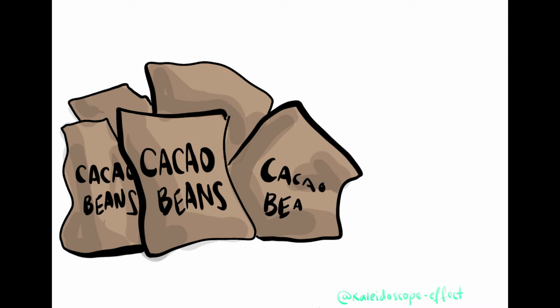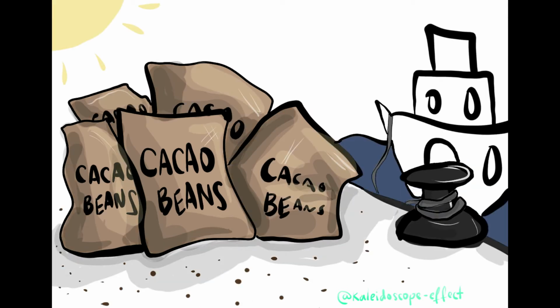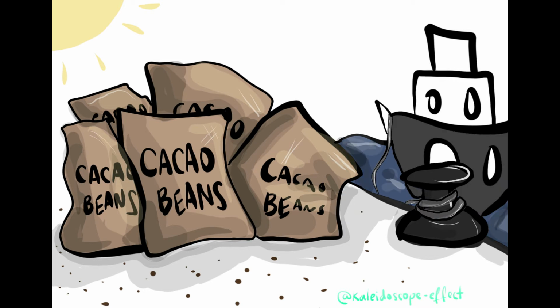Afterwards, the beans are laid out to dry in the sun until they become browner. They are sorted and bagged in sacks and then taken to a seaport, and after a lot of negotiations by intermediaries representing local authorities and Western companies, they are then taken to manufacturing plants, mainly in Europe and North America.